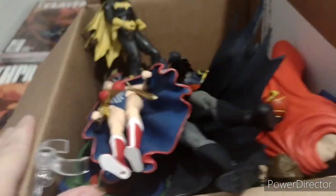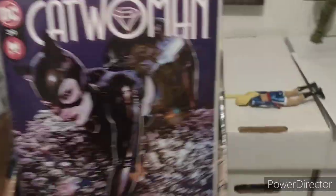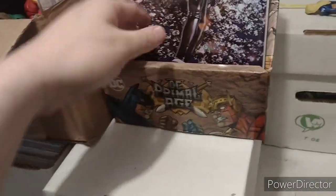Move Stripe. So this box is pretty much figures that I've been using recently for videos that I haven't set back up yet. This is pretty cool. This is a DC Primal Age. I wanted the book right there. And actually, I think it was like $20, $25. I managed to get the stand too.